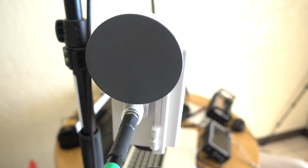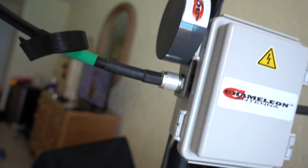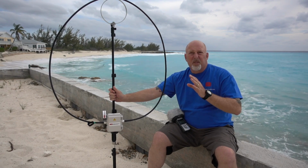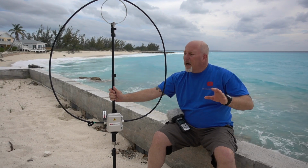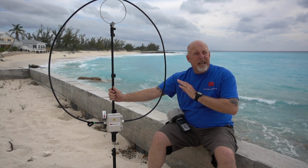Little guy here, and we'll do a little close-up of that. And that is a compensator. My friends, that little bugger right there will get you to be able to work up to 65 watts on a magnetic loop antenna. Now, for you guys that want to run the little Hard Rock 50s, that is fantastic.